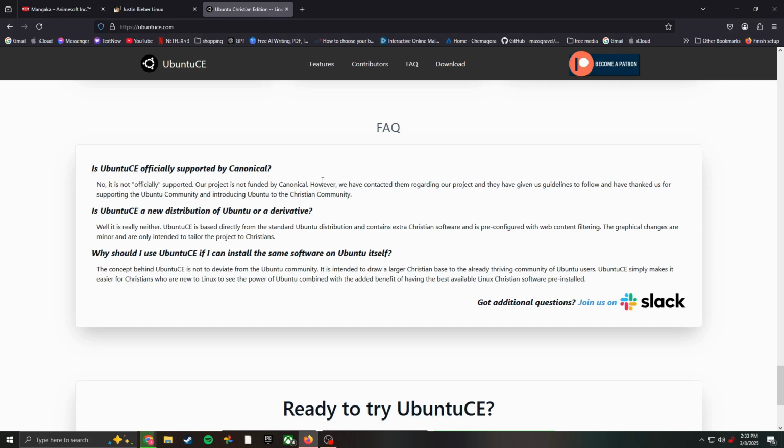Why should I use Ubuntu Christian Edition if I can install the same software on Ubuntu itself? The concept behind Ubuntu Christian Edition is not to deviate from the Ubuntu community. It is intended to draw a larger Christian base to the already thriving community of Ubuntu users. Ubuntu Christian Edition simply makes it easier for Christians who are new to Linux to see the power of Ubuntu combined with the added benefit of having the best available Linux Christian software pre-installed.